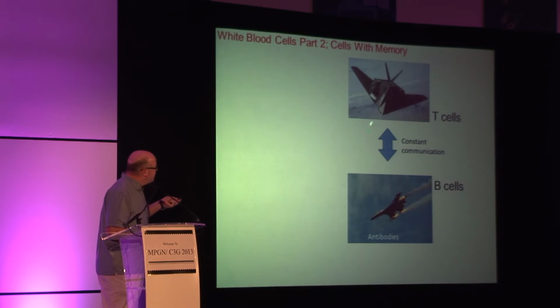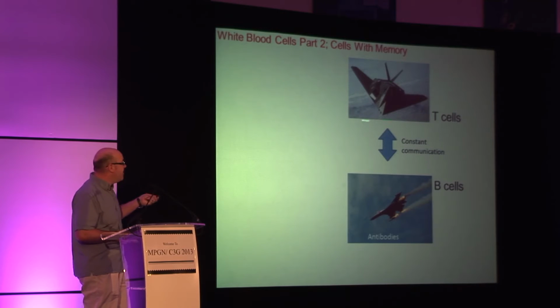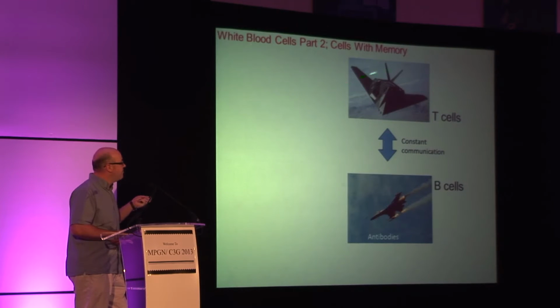This cell, the T cell, is highly specialized, a very expensive piece of kit, if you like. And in terms of the body, to make one of these, it's an expensive job. It's just the same as a stealth bomber. Stealth bombers have laser-guided bombs. T cells are a bit like that. They lock on and they can kill cells that have got viruses in them, particularly.